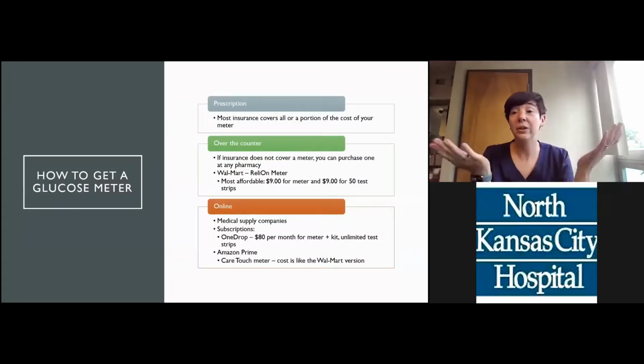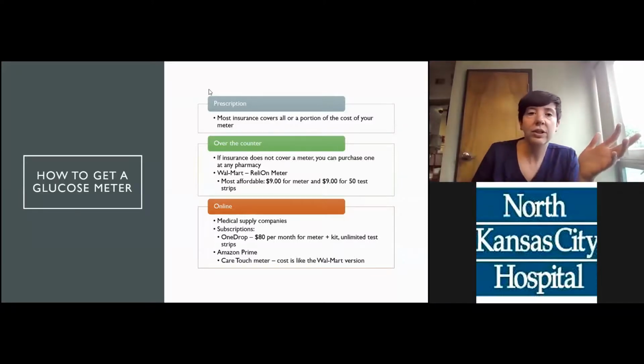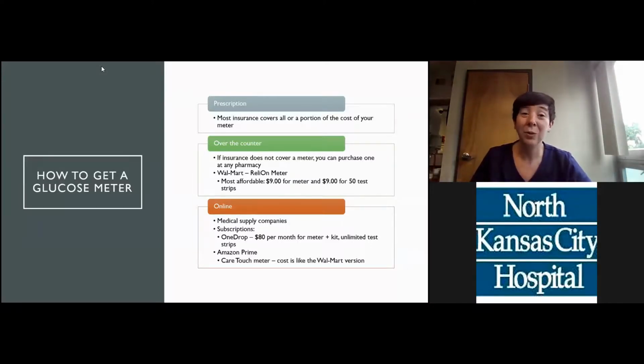So how to get a glucose meter. If you want insurance to cover your meter, then you need a prescription for it. Okay. So most insurances will cover all or a portion of the cost of your meter. Sometimes that copay that you have with that prescription is high. For example, my husband's copay was going to be $50. In that case, I say, you know what?